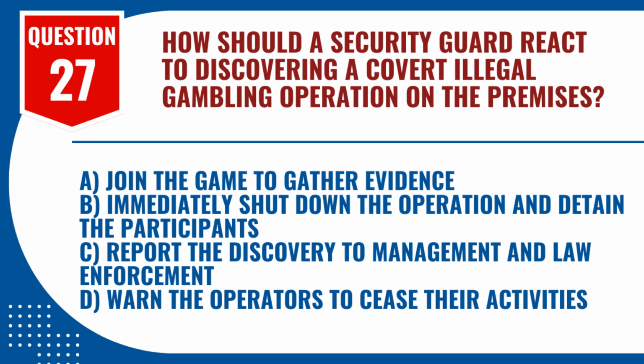Question 27. How should a security guard react to discovering a covert illegal gambling operation on the premises? A. Join the game to gather evidence. B. Immediately shut down the operation and detain the participants.